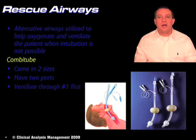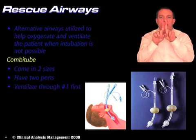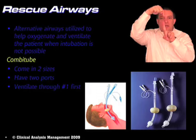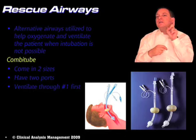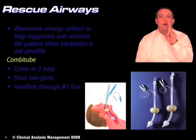If you're unfamiliar with a combi tube, remember that the way it works is it's actually two tubes that are basically just attached to each other. You have a port 1 tube and a port 2 tube. The port 1 tube runs down the length of the tube, and down at the end, which is going to sit in the hypopharynx, it's got holes that wrap all the way around it, so it almost looks like the old EOA or EGTA airways.